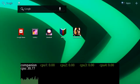As you can see, we have a CPU monitor app at the bottom of the screen measuring workload per CPU. The higher the bar, the more work the CPU is doing. There are 5 windows in the tool, each represents a CPU. The 5th core, or companion core, is on the left, and the high performance cores are next to it, labeled 1, 2, 3, and 4.